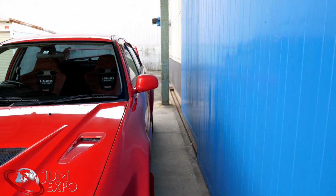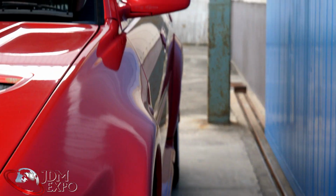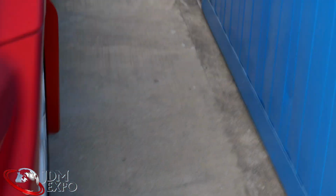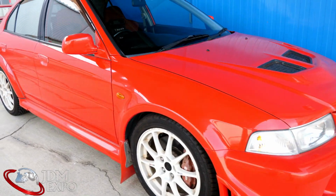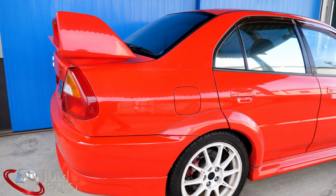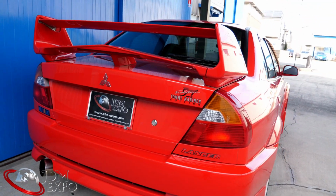And just look at that aggressive stance and body lines there. Nice flared out fenders, side skirts and mud flaps. So all around, this thing, it's a real looker. I'll dig in under the hood here in just a moment after we finish this quick walk around.